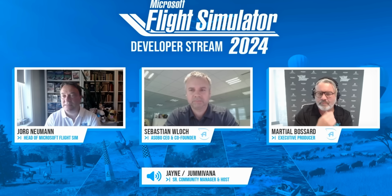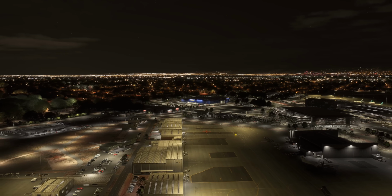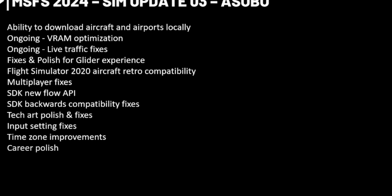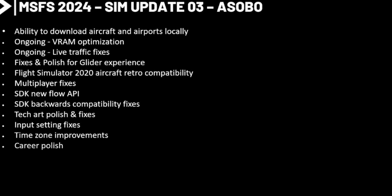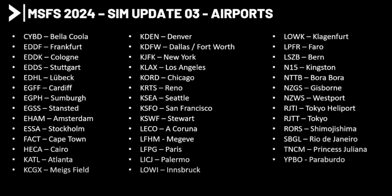Now Sim Update 3 looks like it's slipping into August. This marks the longest beta phase we have seen so far. It's disappointing, yes. Now the extended testing does mean we're getting a broad range of fixes across the board. Absolutely. A massive list of handcrafted and updated airports is part of this update.